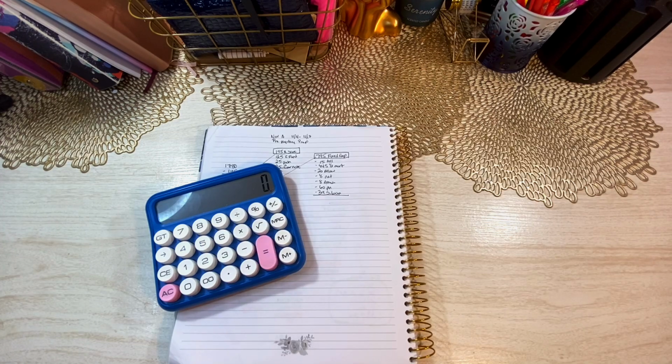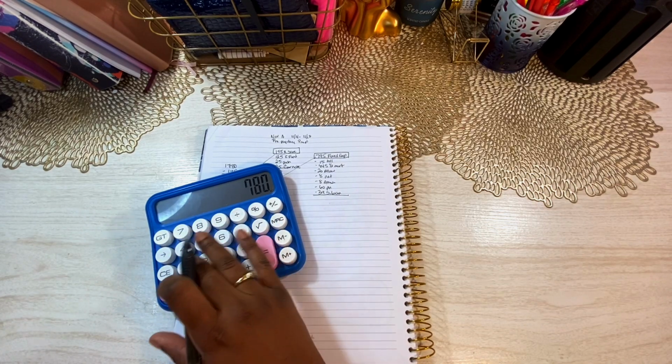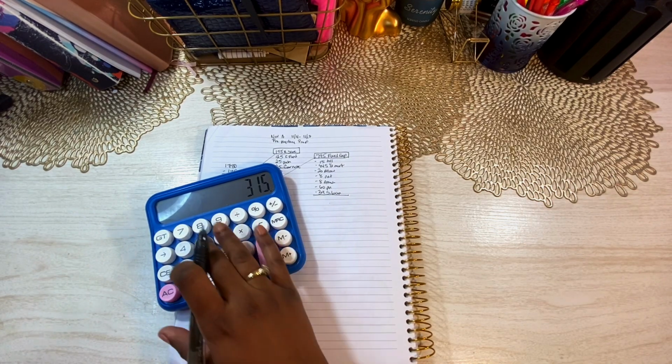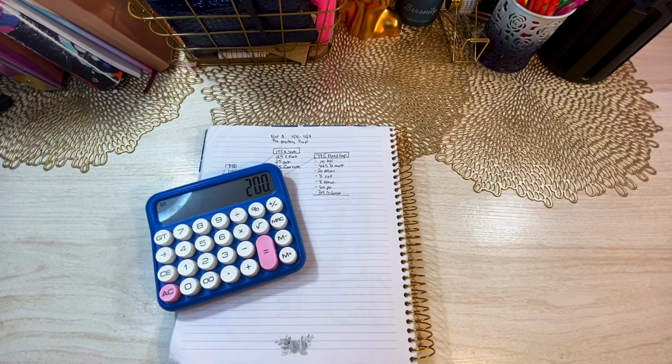For the people that want to learn how to do a budget, they don't have to exactly do it the way that I do it, but the outline is still a good outline to follow as far as your priorities go.